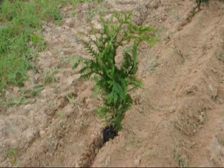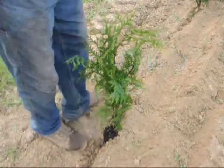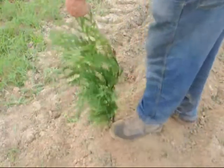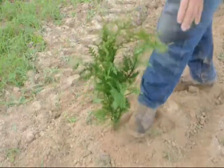We are located in Fountainville, PA, near Doylestown. This is an example of how we're straightening some of the trees and tamping them in. This is a necessary part of growing these trees, is to get them a good straight start in life.